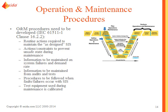We look at operation and maintenance procedures. According to 61511 clause 16.2.2, you have to develop O&M procedures. This is where routine actions required to maintain the as-designed SIS have to be documented, as well as actions or constraints to prevent the unsafe state during maintenance. In other words, what bypasses need to be put into place. Information also has to be maintained on system failures and demand rate.